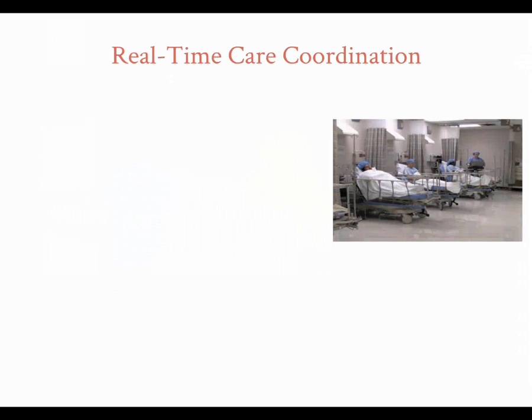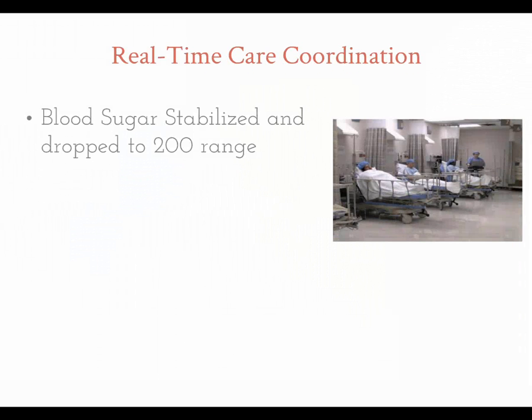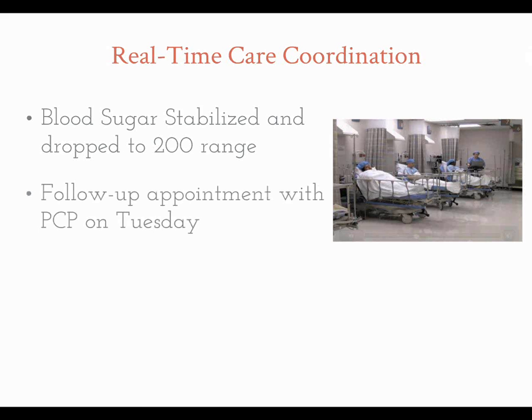After Lily received some insulin and IV fluids, she was stabilized and her blood sugar level dropped down to around the 200 range. And she felt well enough that we were able to discharge her from the emergency room and let her go home, again avoiding a costly hospital admission. I was confident in discharging Lily home instead of admitting her to the hospital because by the time she left the emergency room, she already had a follow-up appointment made with Dr. Ohia scheduled for the following Tuesday morning.